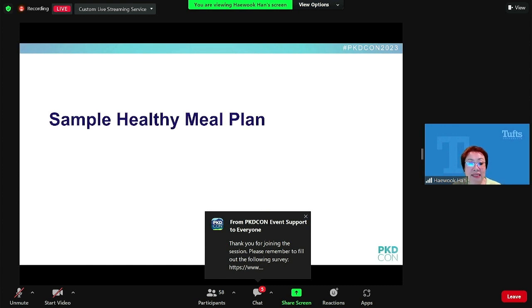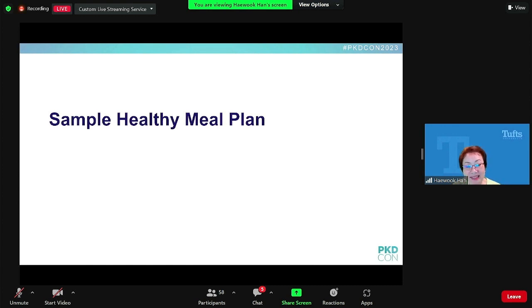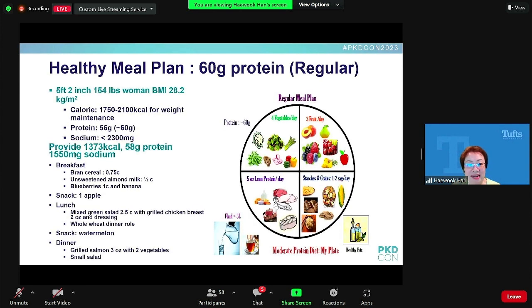The next section is a sample healthy meal plan. I just created this meal plan for an overweight woman with a BMI of 28.2 and no extreme muscle mass. The maintenance calorie level is between 1750 and 2100 calories. The protein recommendation is about 56, close to 60 grams. Sodium is less than 2,300 milligrams. Of course, fluid will be about 3 liters or more.